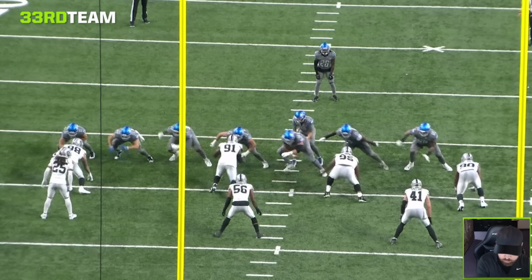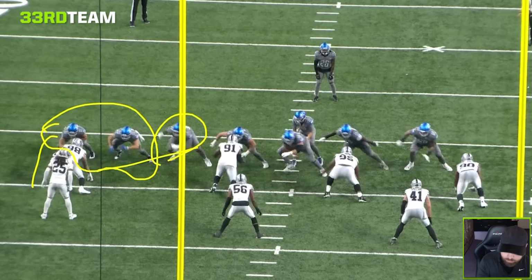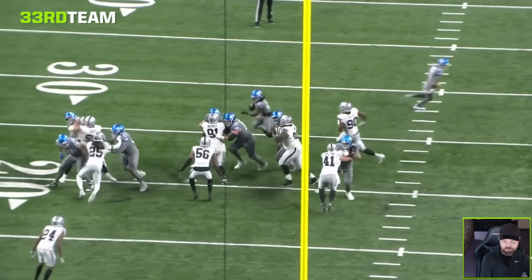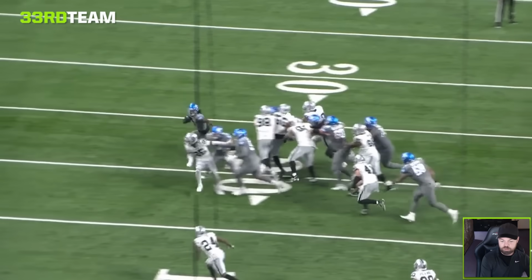So ideally what they're doing, the way it's drawn up, and Crosby's aligned really wide here, these two guys double Crosby, and one of them works up to the safety, and then Penei Sewell comes in as the second blocker. So that's the idea, is we want to double Crosby with our tight ends, work up there, and then Sewell will come in and help clean up. But watch, Crosby is so darn good and so violent. He just rips right through the double team.